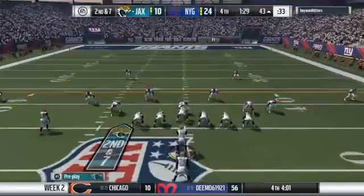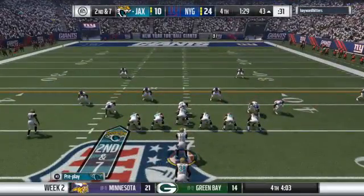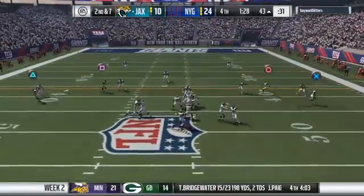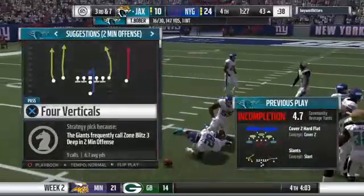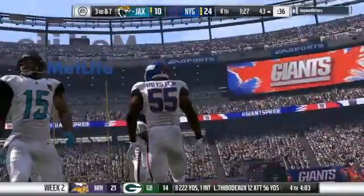All right, here we go. 3-19. From the shotgun, he'll look to throw. Oh, he dropped it. They were looking for him in the middle third. He couldn't catch it. Now 3rd down.